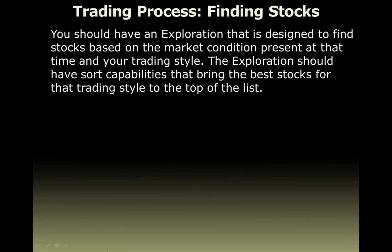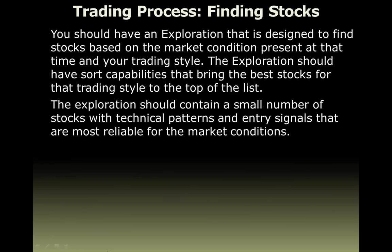Finding stocks. You should have an exploration that is designed to find stocks based on the market condition present at that time and your trading style. The exploration should have sort capabilities to bring the best stocks for that trading style to the top of the list. And I'll show you some examples in a little bit. The exploration should contain a small number of stocks with technical patterns and entry signals that are most reliable for the market conditions present at that time.